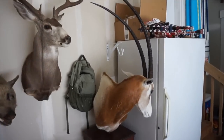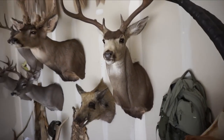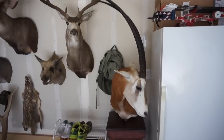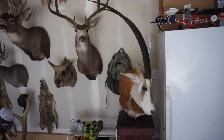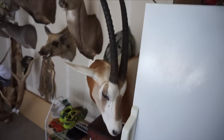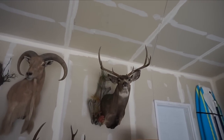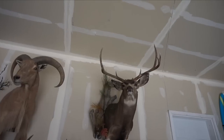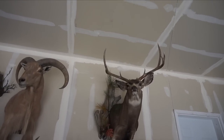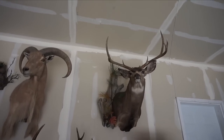That's a Scimitar Oryx. Really, actually a pretty big bull. I didn't realize at the time. We looked through a bunch, and I think he's 39 inches, so really pretty. Big, heavy sucker. Cool mount. That's one of my favorite deer, my South Dakota big, wide, boxy buck. Turned out really cool as well. It's a neat video called The Monarch. It's on my Vimeo channel.